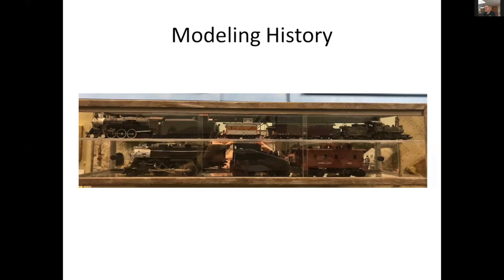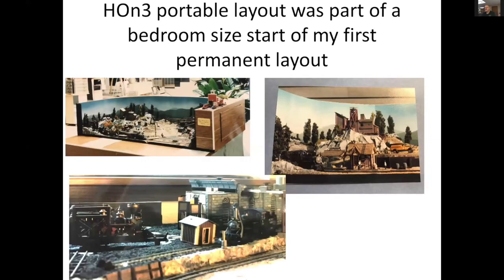And the caboose in the center was a caboose I built sometime during high school when I was with a Tri-Cities Model Railroad Club. And over on the right are some HOn3 models. I was quite deep into HOn3 before I changed to this larger scale that I work in now. So there's some pictures of my HOn3.